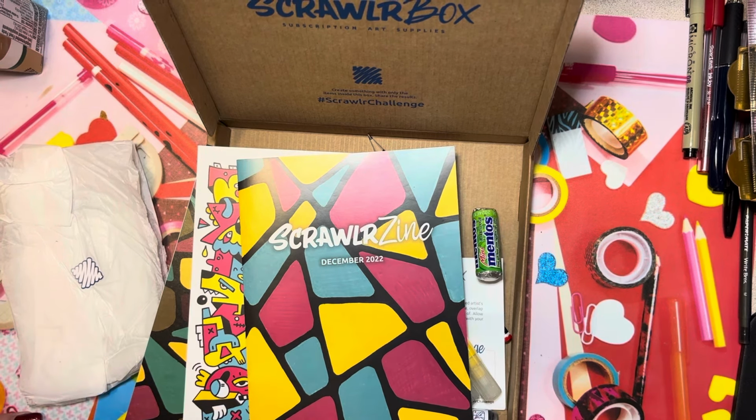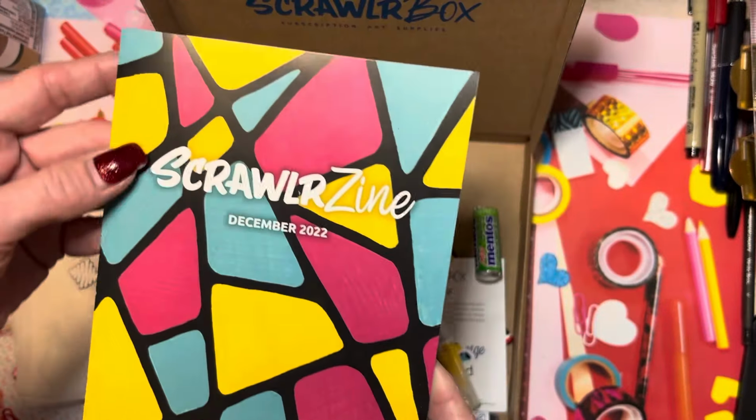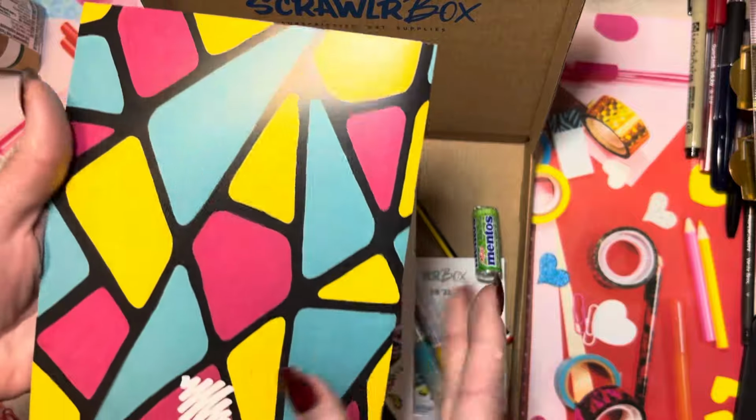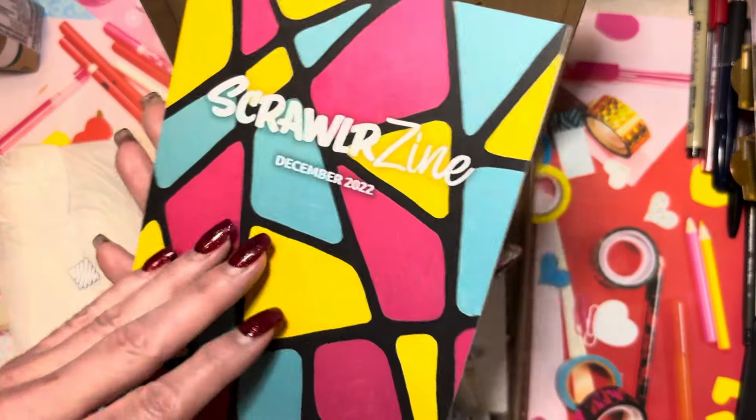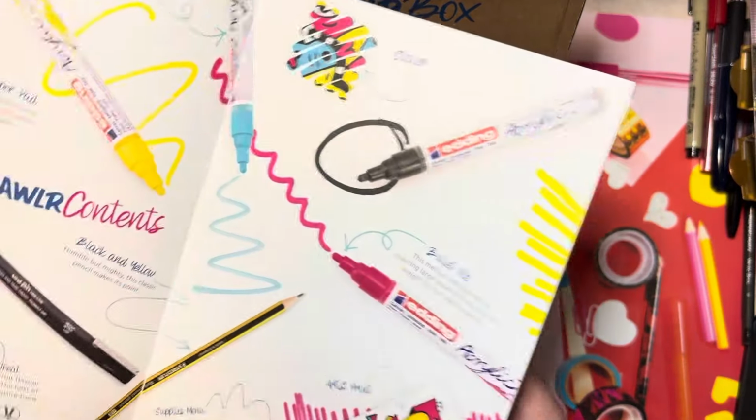Oh, I need to get out on my walk. So this one, look at this. Again, the bold, beautiful colors of this magazine. Look at that. Love it. I love sharing finds with you guys.